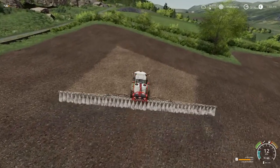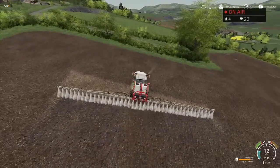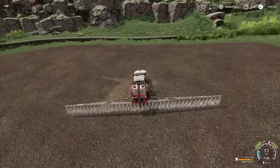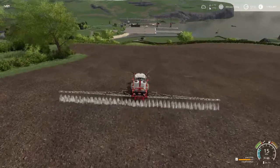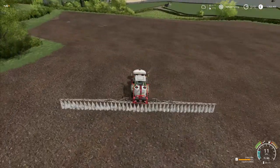Oh, can we do this in one pass? Yeah, look at that. Maybe. Oh, fail on both counts. We'll just go around a nice circle so we can catch this bit too. Done.